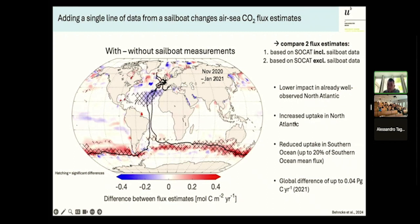To give you an order of magnitude, in total in the Southern Ocean, this reduces the uptake of carbon by around 20% compared to the mean flux. So it's pretty significant. Globally, it doesn't make such a big difference, but for the Southern Ocean, it's a huge game changer just to have one more line of data there.